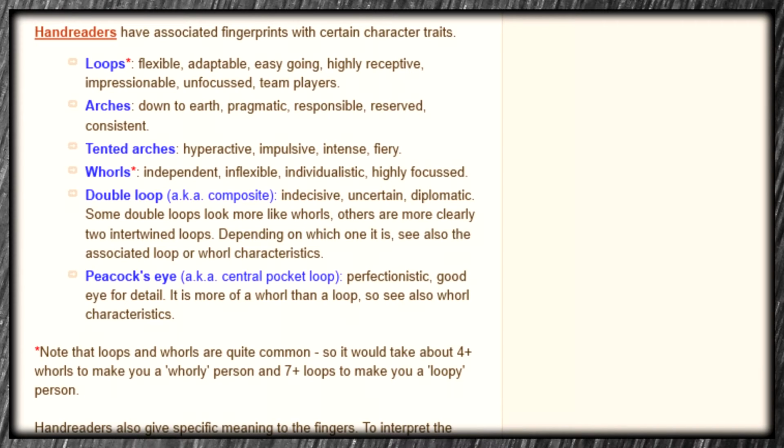Oh my god! Except for my index finger, which is what is this? I think this is an arch. Oh no, wait, no, god! That's not an arch. Is it an arch or a tented arch? That's a whorl. How do you... Okay, so I guess you're independent and inflexible and individualistic and highly focused on the outside.